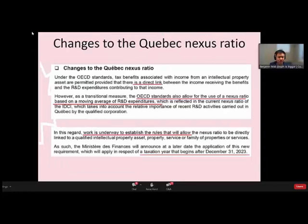Okay, for the nexus ratio, you have to show a direct link between the income receiving the benefits and the R&D expenditures contributing to that income. However, as a traditional measure, the OECD standards also allow for the use of a nexus ratio, again, based on a moving average of R&D expenditures. In this regard, work is underway to establish the rules that will allow the nexus ratio to be directly linked to a qualified IP asset.